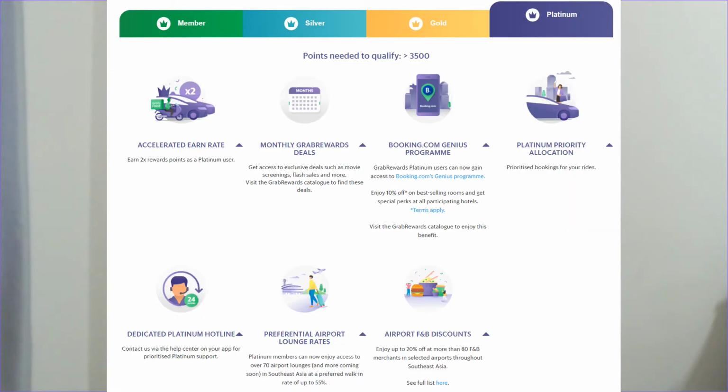Upon getting the platinum status for your Grab membership, it says here you can get 2 times point accrual for spending using the Grab app. These 2 times is not applicable to stack on top of the 5 times as advertised in the credit card. So you won't be getting 10 times the points, but instead you will just get the 5 times as stated within the credit card terms and conditions.